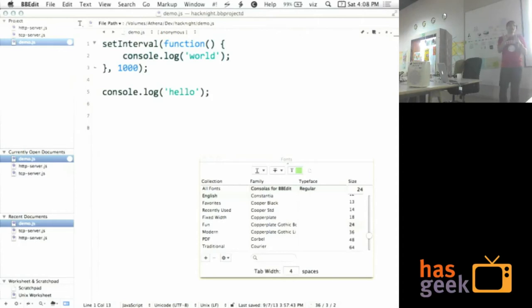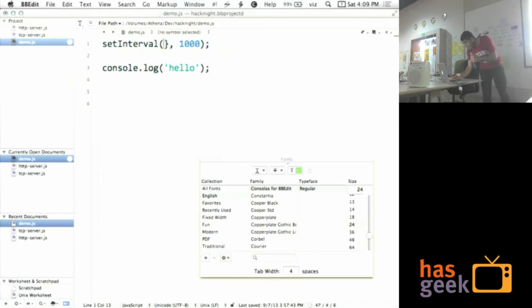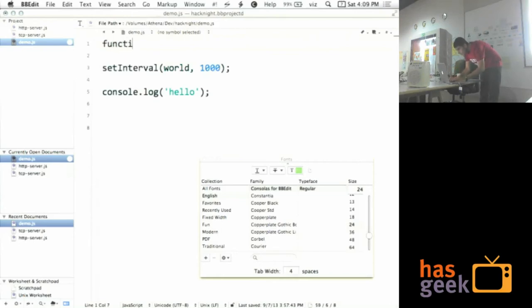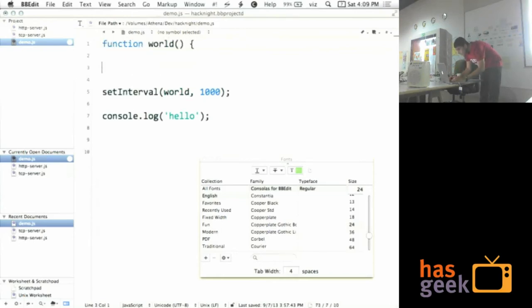You can do it with callback hell, like nested all the way in and keep tabbing and tabbing and tabbing your code. But you can also create functions instead of having them be anonymous, right? So for instance, in this case, rather than the anonymous function over here, you could just have it be a named function, right, and this would work just as well.